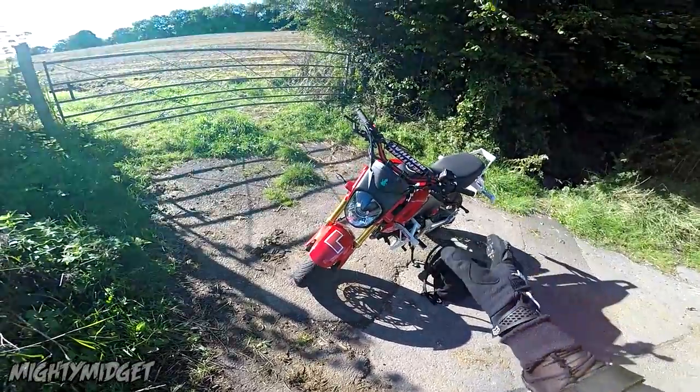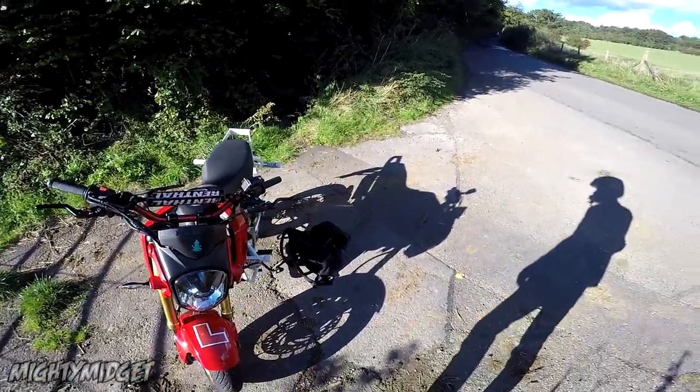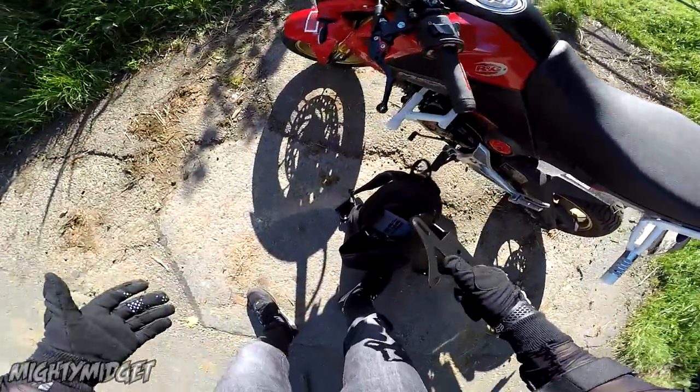Gave them that, bought all RNG stuff. So this is RNG indicators, same on the back. And because the indicators didn't work, because I bought a specific tail tidy with it, I had to buy a whole new tail tidy.